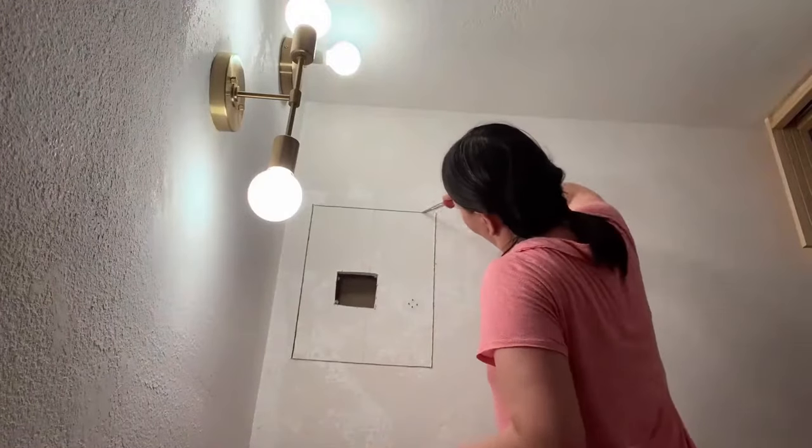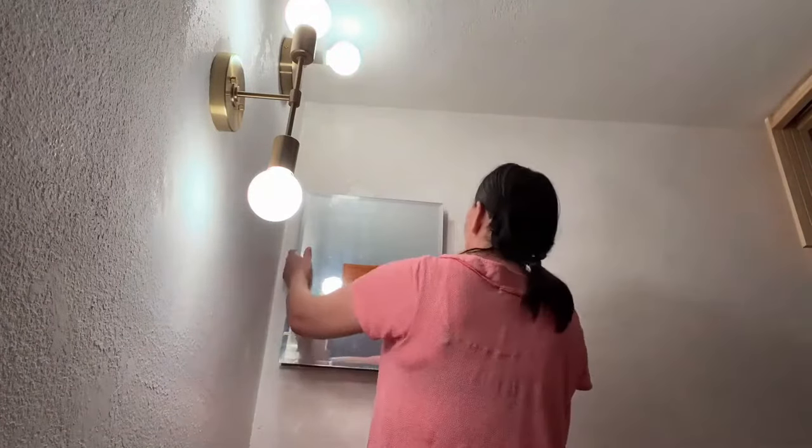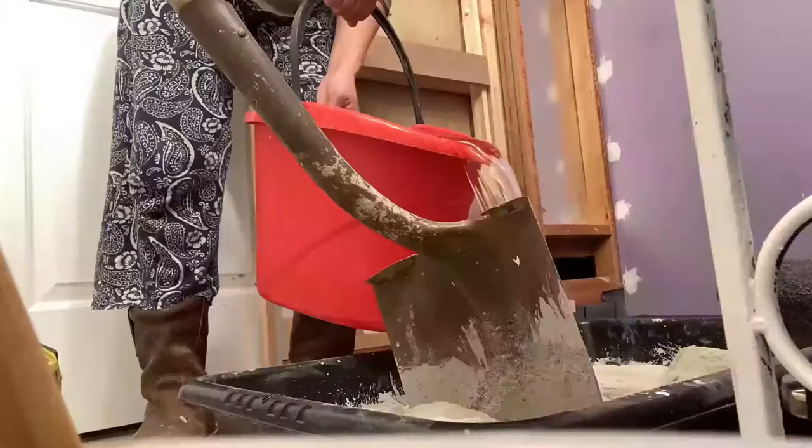A recessed medicine cabinet is nice to have in the bathroom, because if it isn't there, stuff will be on the countertop. It's surprisingly simple to install. Just make sure to inspect the wall where you want to install the medicine cabinet.